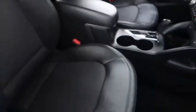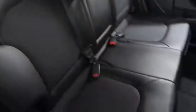And inside there is a black leather upholstery, and that's in fantastic condition. You do have a cloth inset here, seating for 2 up front, and there is seating for 3 back in the second row, making this a 5-passenger Tucson.